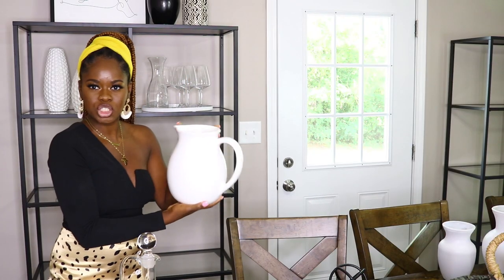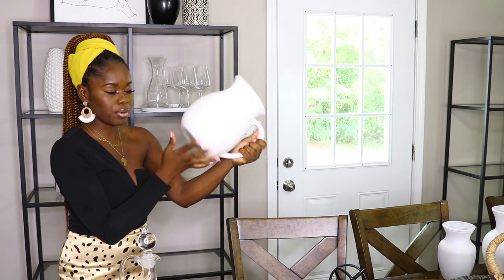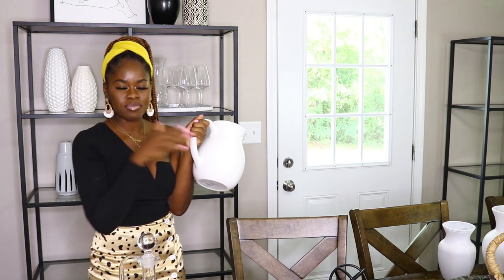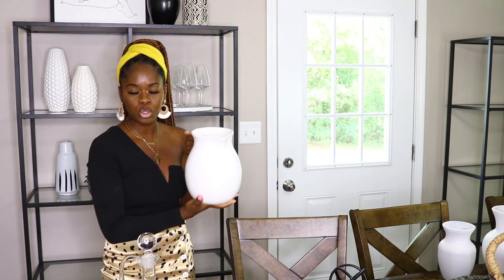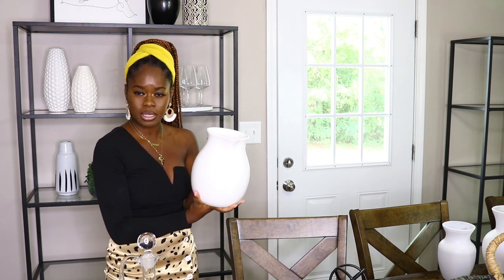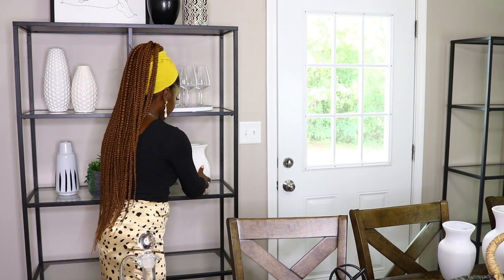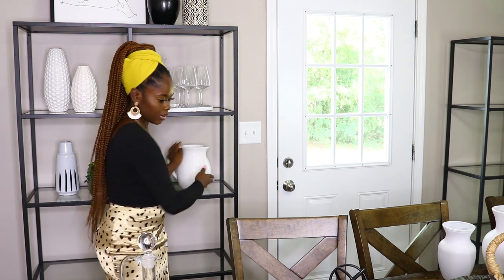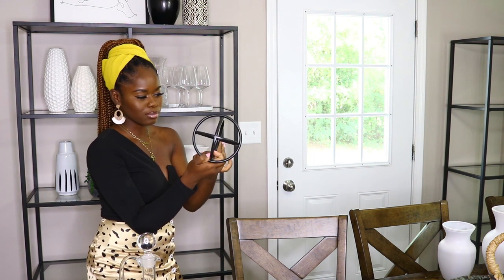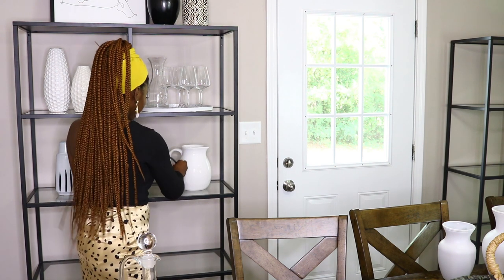I got this white pitcher from Marshalls. I thought this would go perfect. It was $9.99. Again, think in terms of dining area. These are where people eat, so you could possibly use this item. They're not only for aesthetics, they could also be functional too. So I'm just gonna place that here. And then I spontaneously bought this black ring decor stuff for $5. So I just placed that right here next to it.